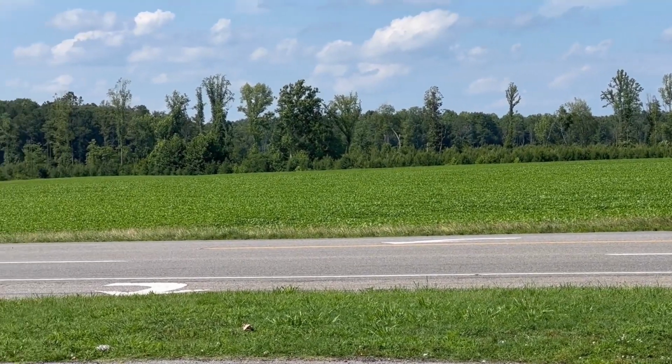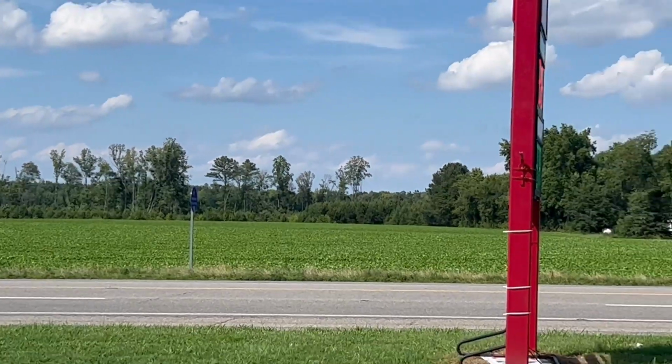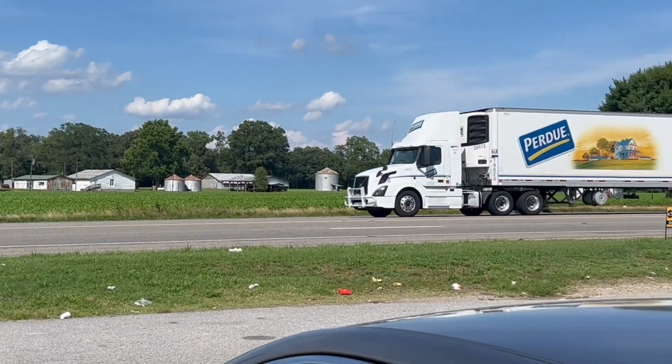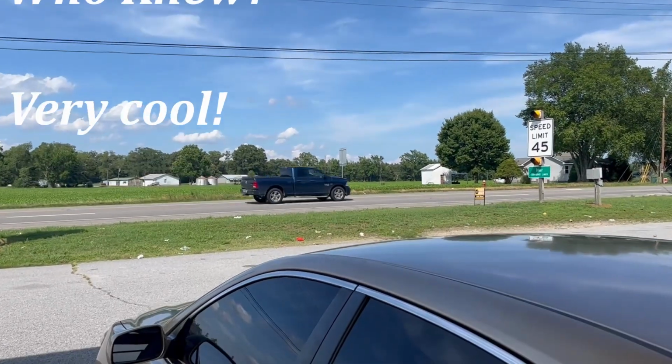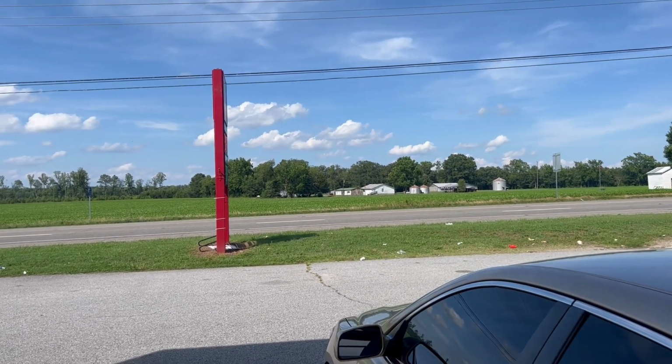Peanuts. Acres and acres and acres of peanuts. I didn't realize there were so many peanut farms in Virginia, but there's a lot. We've passed quite a few.